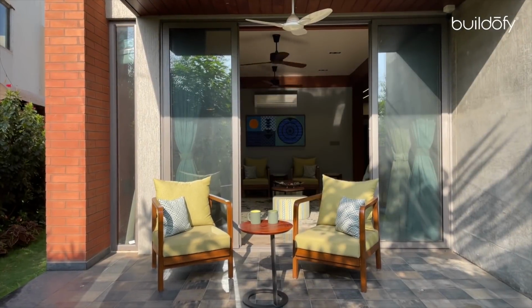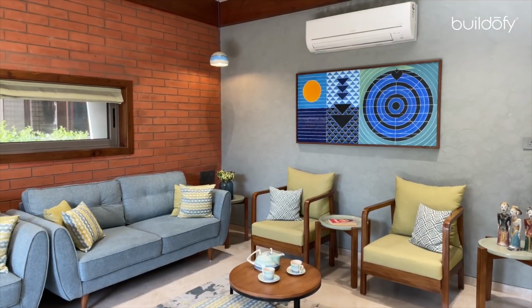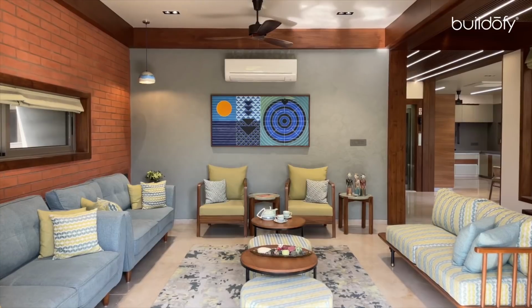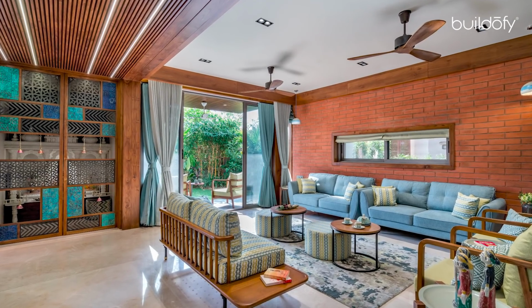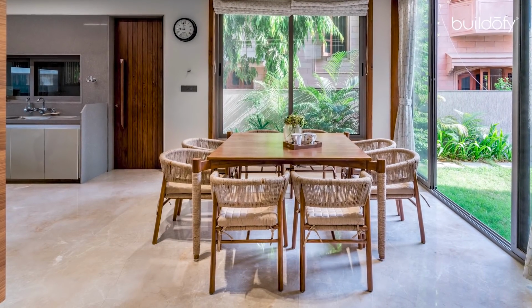The interior of the house is kept subtle and earthy in complement with the scale of the project. The walls of the living area are done in exposed brick and lime plaster in order to have a sense of continuity and transition with the external facade and architecture. The living room furniture is custom made in solid wood with subdued tones of pastel colors in fabric complementing the brick wall.